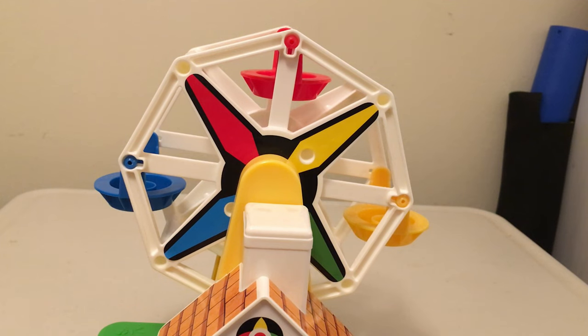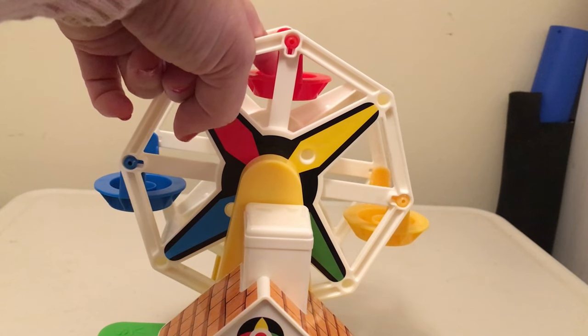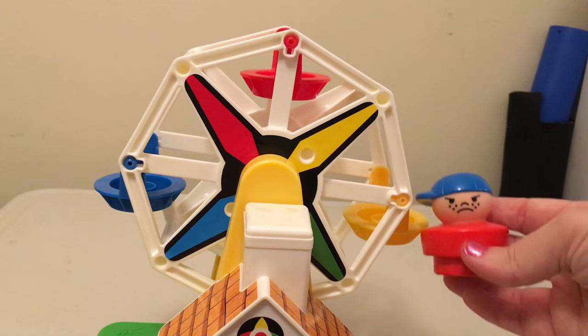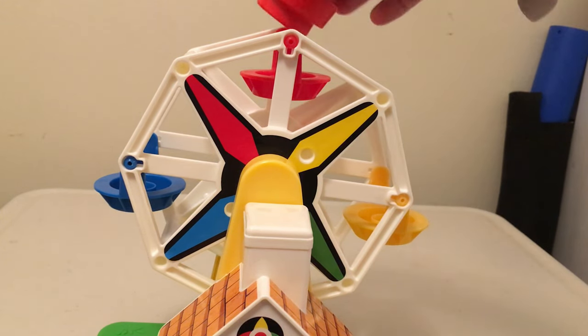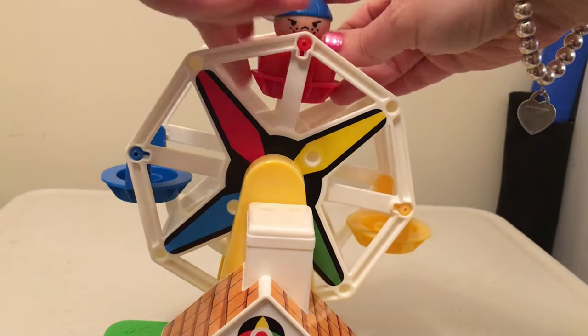Let's put the people in the Ferris wheel and try to match them by color. So, in this red seat over here at the top, we're going to put the red grumpy boy. Let's put him in right at the top. He fits right in there. There he is.